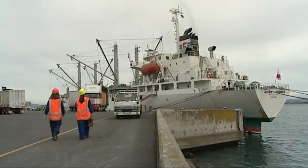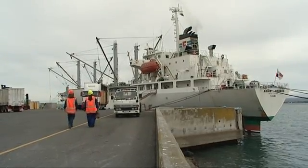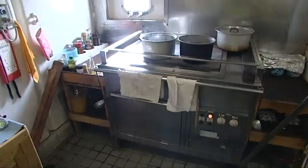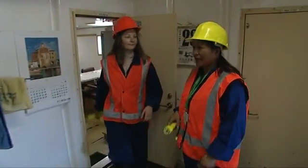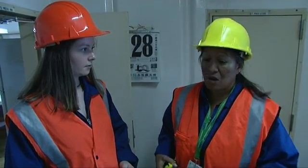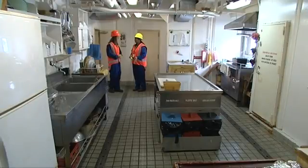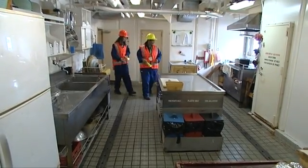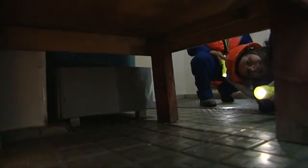Today, Kirsty joins Trieste on a biosecurity check on a ship just arrived in Tauranga from Japan. If the ship passes, then they will issue a sanitation certificate. Knowing where to look comes with experience. Kirsty, this is the galley. We've got torches, so we're going to get down and actually have a look under everything. What we're looking for is infestations of cockroaches or debris that's under there that needs to be cleaned. Okay? So turn on your torch. Yep. So we'll start in this area, so we'll get down.